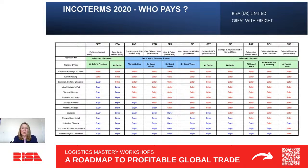Incoterms. Right, Incoterms are, I think, one of the most misunderstood parts of international trade. And the number of times we see businesses make mistakes with these, because whoever's negotiated the contracts, whether it be purchasing and they're buying goods, or someone in the sales team for exports.